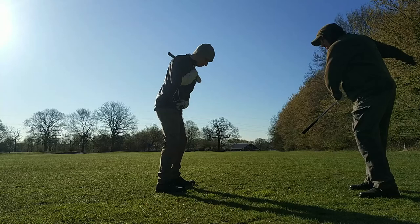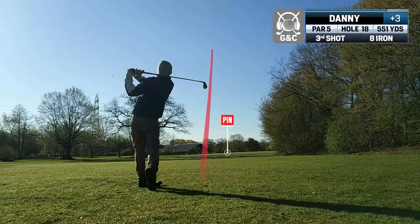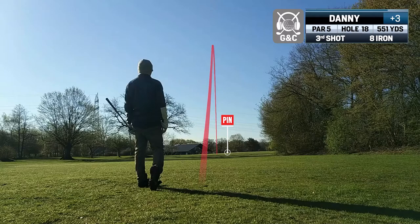The movement he's making right here looks much better. If he could take that into his swing, I think he'd be golden. Alright, we've got an 8-iron going straight for the pin. A little left, but that looks like a good effort.